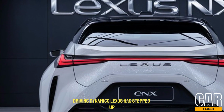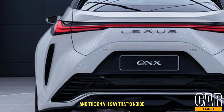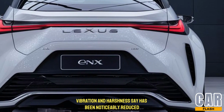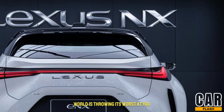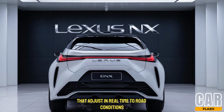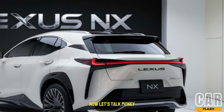Driving dynamics: Lexus has stepped up. The steering is tighter, the suspension firmer but still compliant, and the NVH, noise, vibration, and harshness, has been noticeably reduced. The cabin stays whisper quiet even when the outside world is throwing its worst at you. F-Sport models come with adaptive dampers that adjust in real time to road conditions and driver inputs, which helps balance comfort and handling.